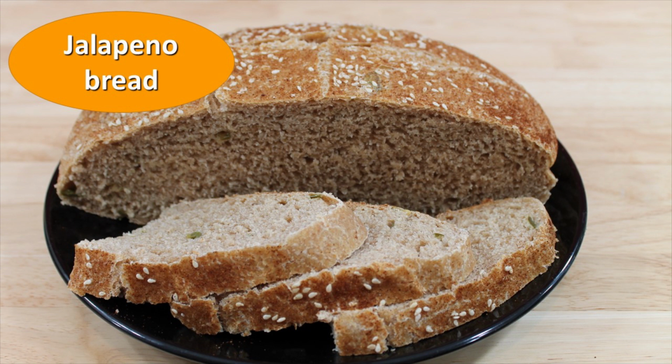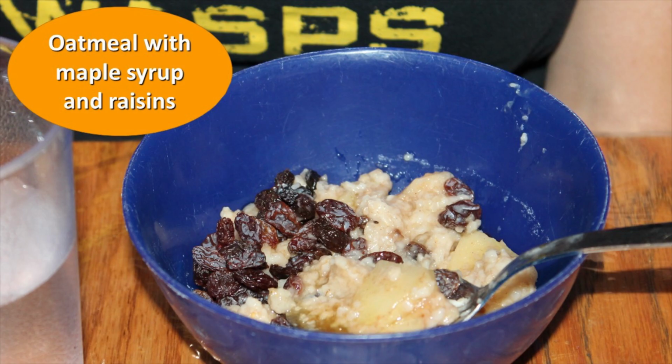Here's one of my favorites. The jalapeno bread that Kylene has been making is really, really good. I use the natural yeast or sourdough process, and then this just has a can of jalapenos put in it with a little bit of Parmesan cheese for a little bit of a stronger flavor, and it really is delicious, especially toasted.